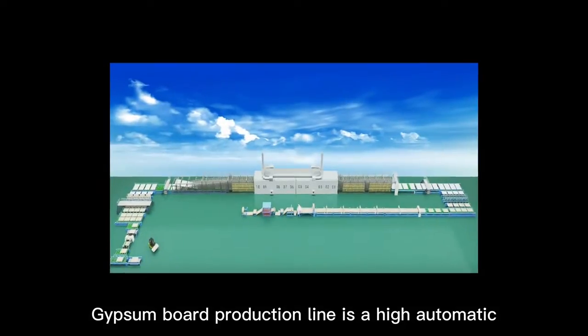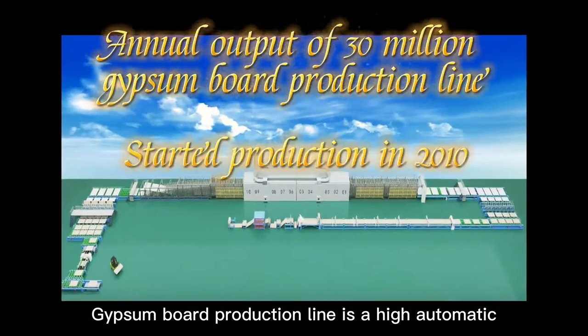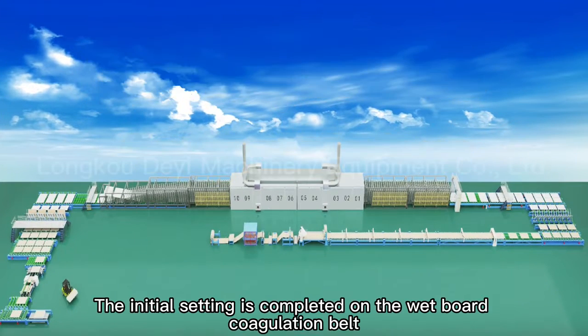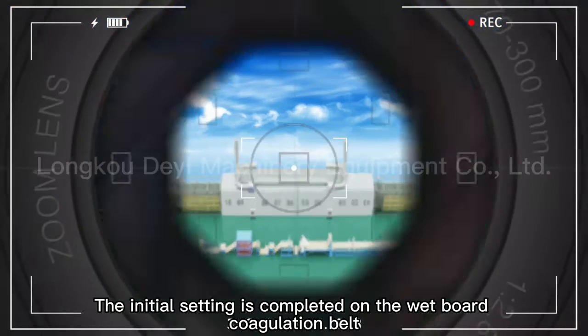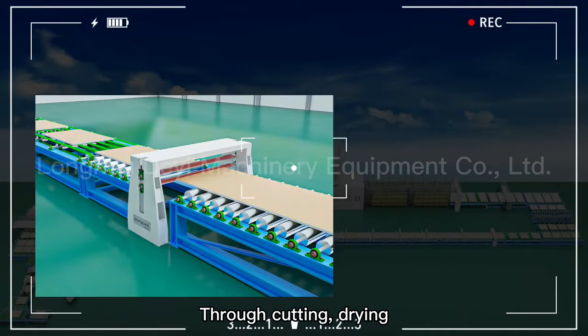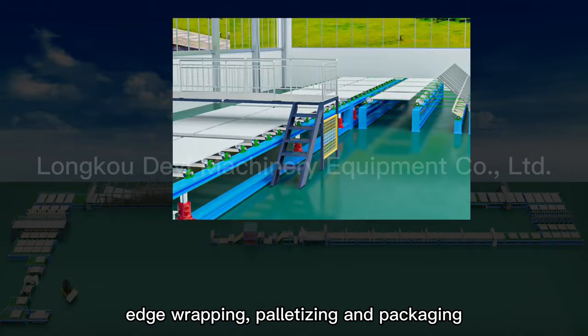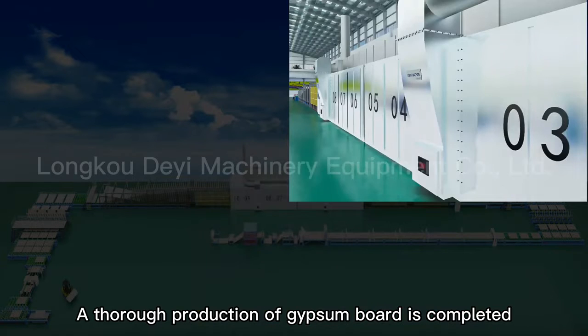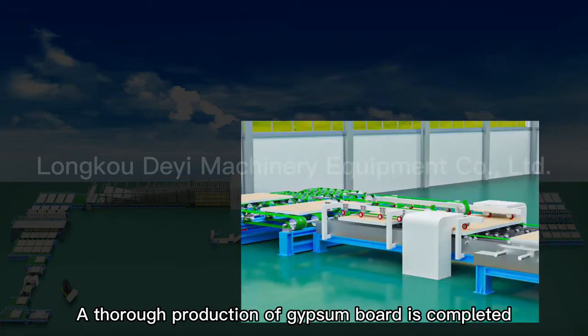The gypsum board production line is a highly automatic, specialized piece of equipment for flow line production. The initial setting is completed on the wetboard coagulation belt, followed by cutting, drying, edge wrapping, pelletizing, and packaging. A thorough production of gypsum board is completed.